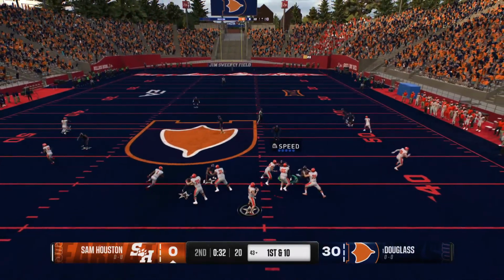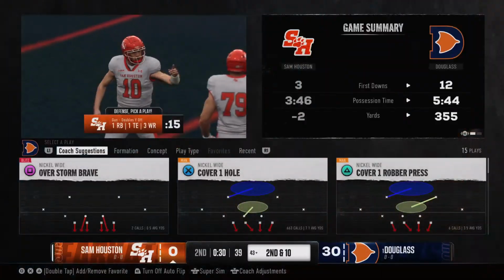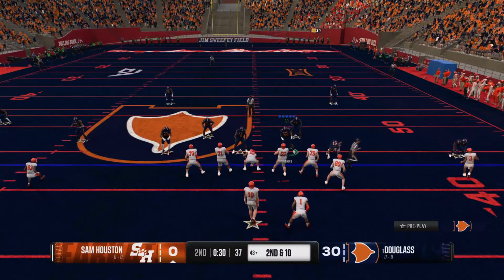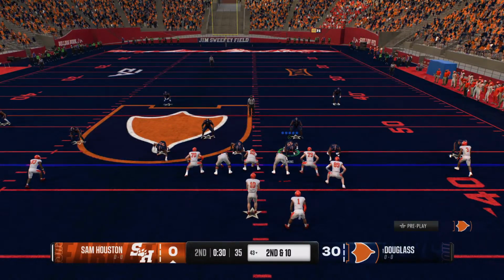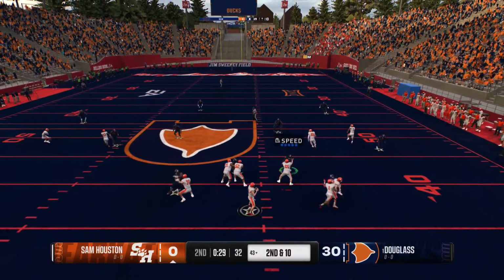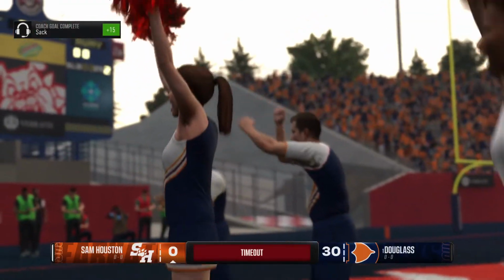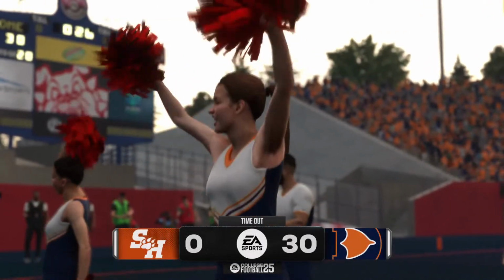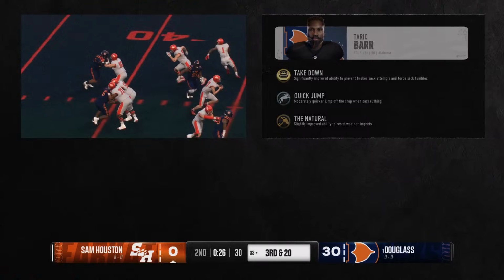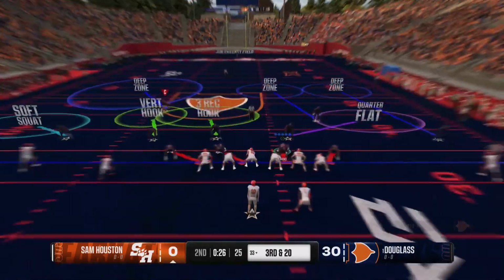To the air, it's Watson. Missed receiver there, it's incomplete. 2nd and 10 after the previous play. He's looking to throw. Gets away from him. And this sophomore able to wreak some havoc and get the sack. A timeout is called as this offense tries to find a way to get more points on the board before the half. This is a 3rd and long.